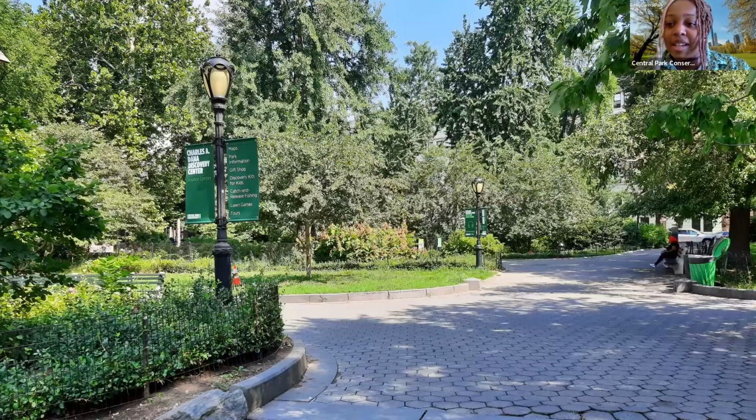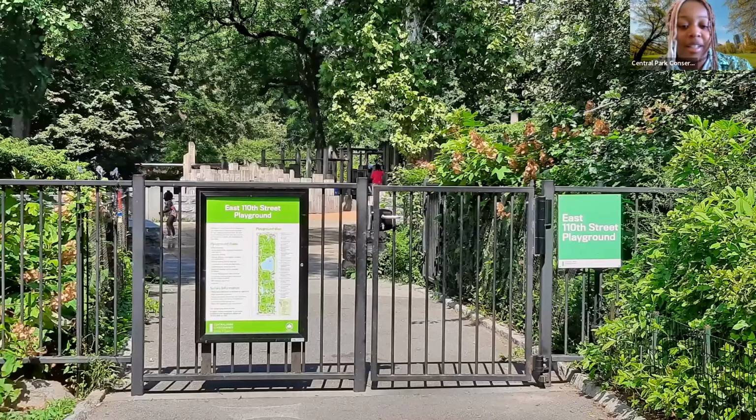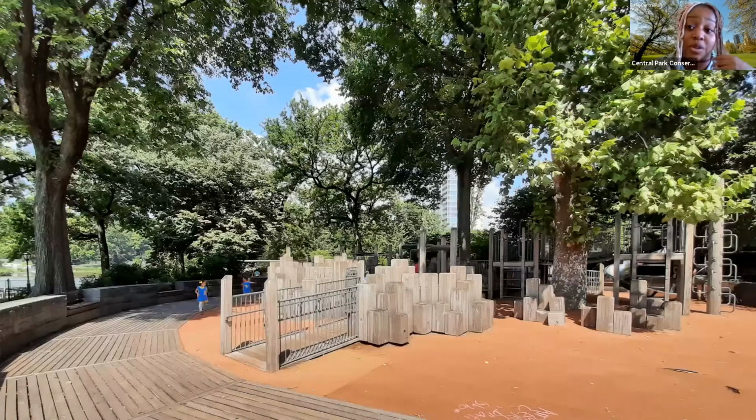All right, so we're going to continue quickly to our next stop, because actually our next stop is right across from the Dana Center. So again, lots to see here in the Harlem Meer. Right across from the Dana Center, we've got our second playground of the day, the East 110th Street Playground. It's a much bigger area. It's got a lot more play structures, definitely more friendly to our older children. So children 5 and up, I would say, definitely tweens and teens love this park.